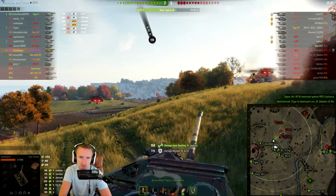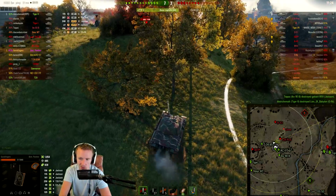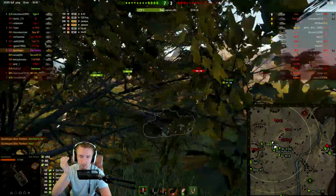Luckily we avoid the shell from the A43, our armor holding up there, and we even bounce a premium round from the Jackson. So not too bad. That was a rather reckless play by me, but luckily it was a reckless play that we got away with, and we're still in this game.